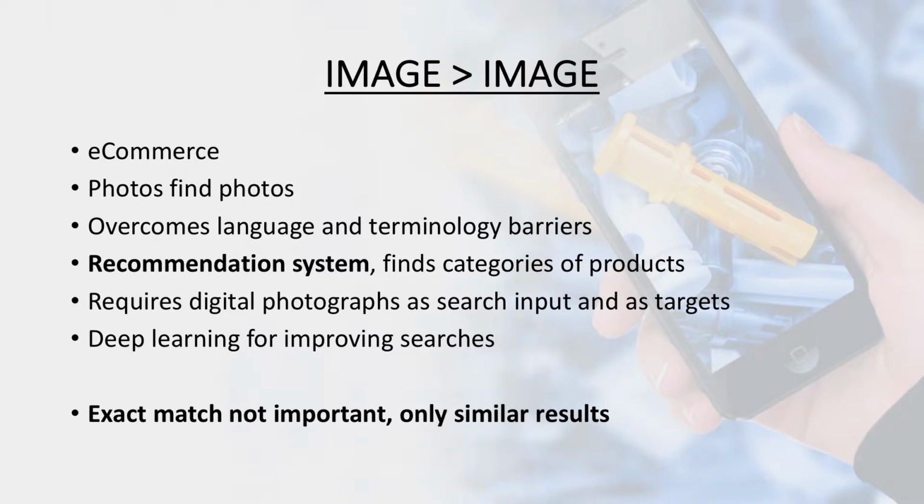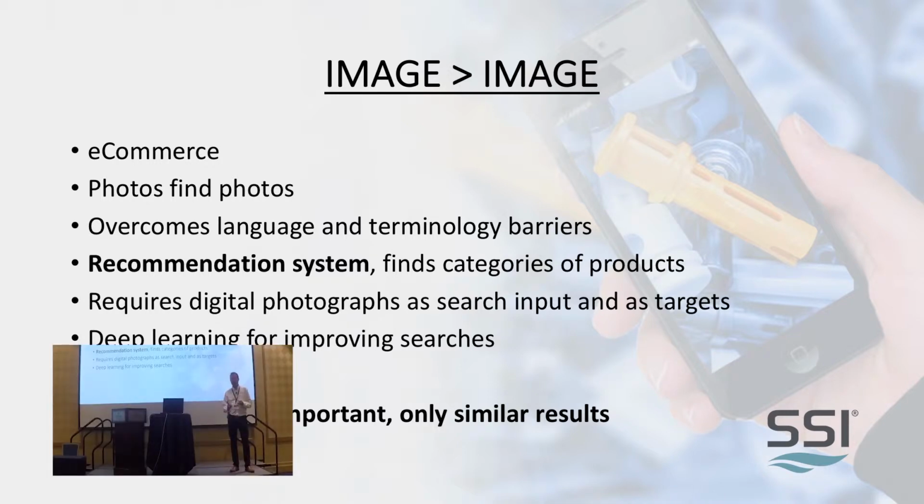That's the reason why it was important to touch on this, because if you've got some kind of a bracket, some kind of an assembly that is on a ship and it's been out there for 30 or 40 years, it's very likely no one has ever taken a picture of this. Therefore, there's no photograph in the database. Therefore, you can't use image-to-image search. Does that make sense? Good.